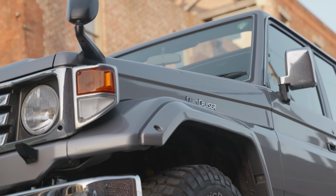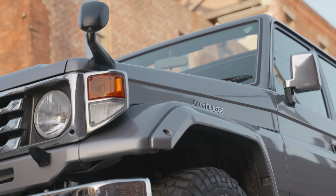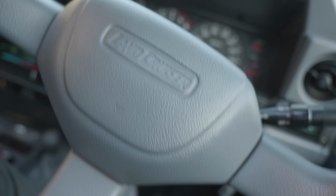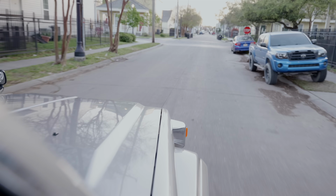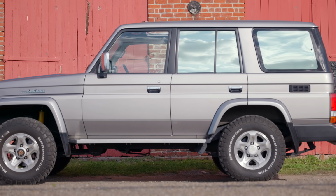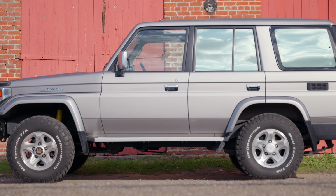Now the 76 in HZJ76. The J76 was first introduced in August 1999. Mine was built in December of that year, so I had to wait until December 2024 to import it under the U.S. 25-year rule. With a 9-foot wheelbase, the J76 was the largest Land Cruiser of the 2000 model year, other than the pickup J79 and the troop carrier J78.